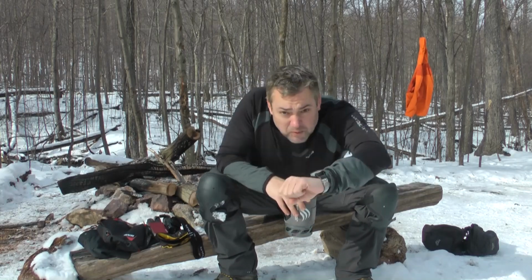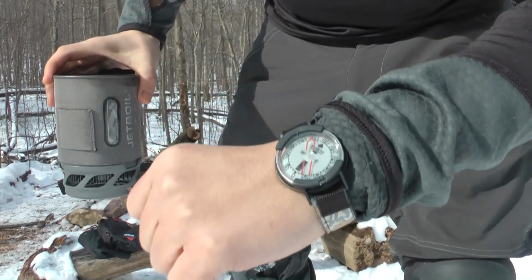Oh, and one more final piece of gear. Suunto wrist compass.